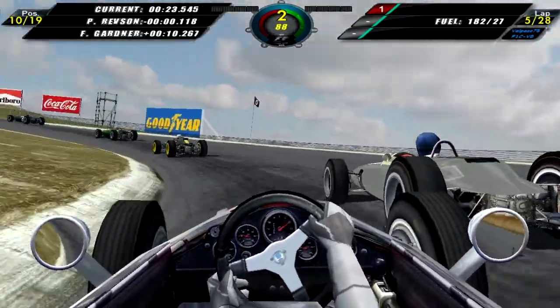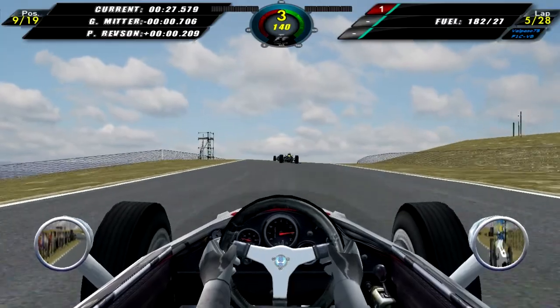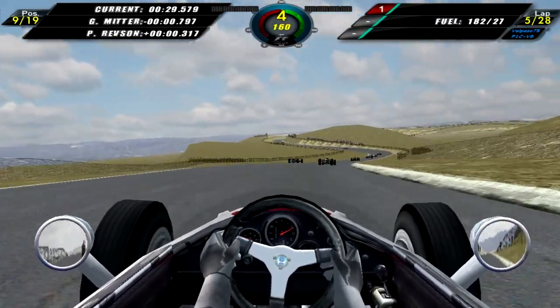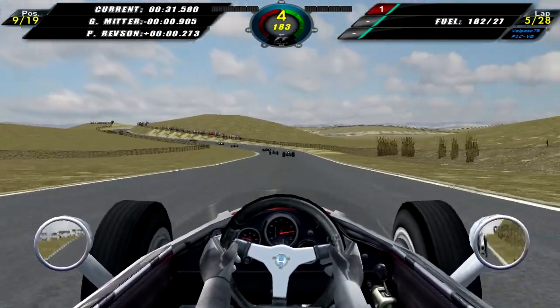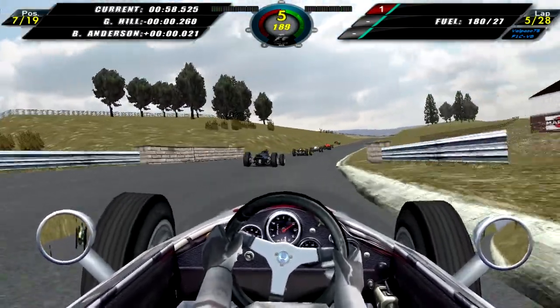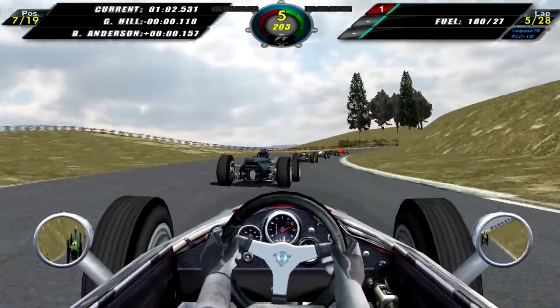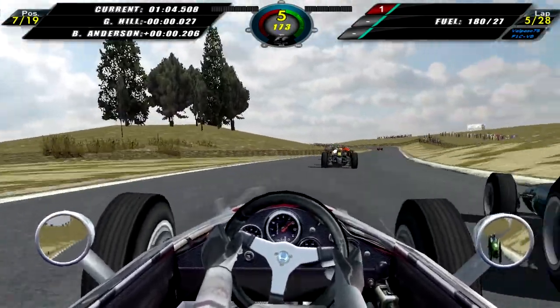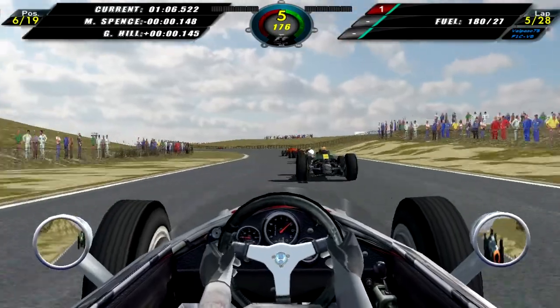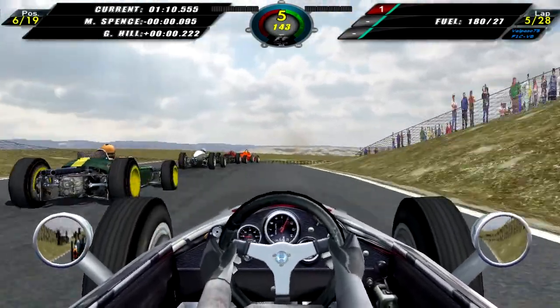Now we move along on to lap 5, and we caught up to Peter Revson, who was overtaken by Gerhard Mitter. We overtake Revson ourselves as well and move up into 10th. Later towards the end of lap 5, the AI started to move really slowly. I gained a couple of positions and just about to overtake Graham Hill. There we go. We are now up in 6th. Mike Spence is next. Hopefully we can overtake him as well.